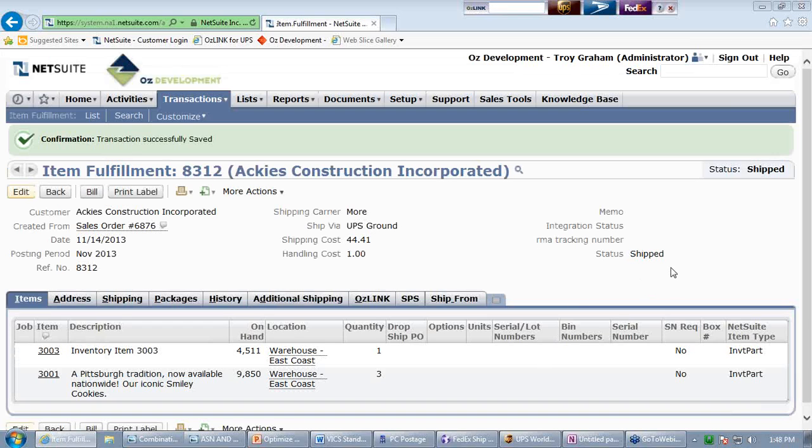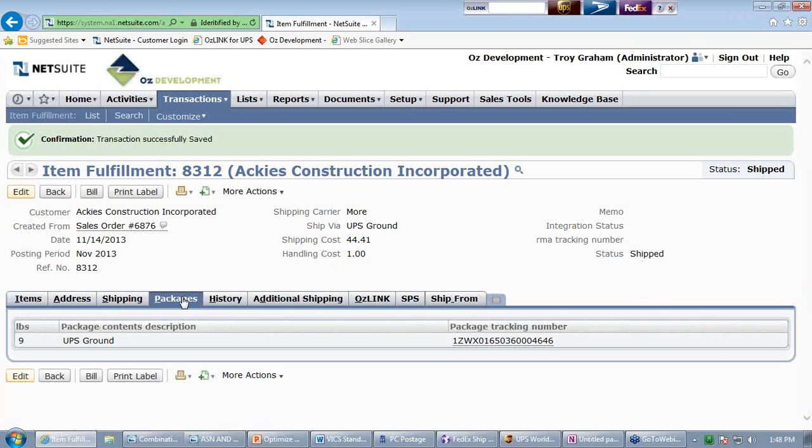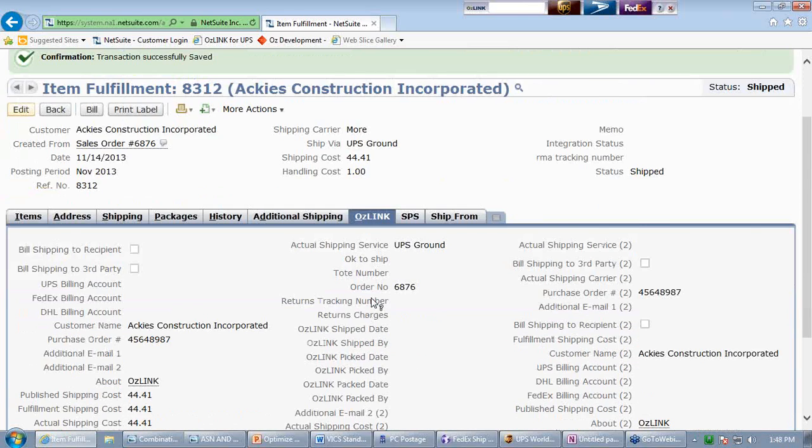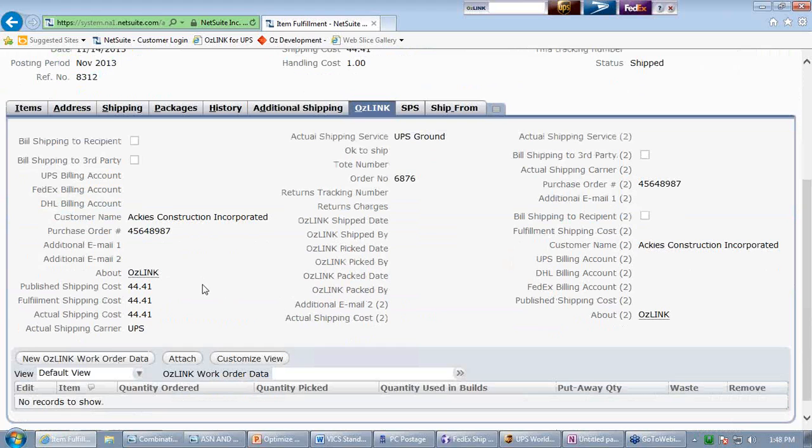A couple of things to look at at this fulfillment after it's been shipped is, you'll see things like automatically marking the order as shipped inside of NetSuite. Things like you'd expect, the packages have been populated. In this case, we shipped one box, it weighed 9 pounds, and here's my UPS tracking number. A couple of things that sometimes we may not expect, for example, are shipping costs.